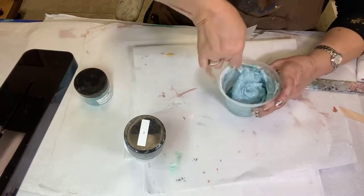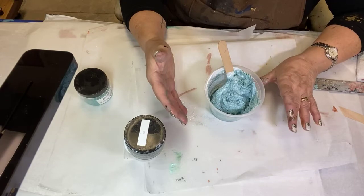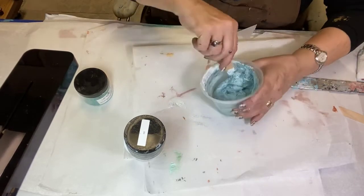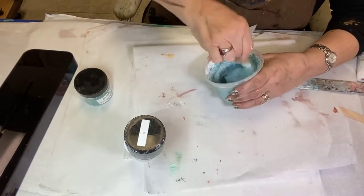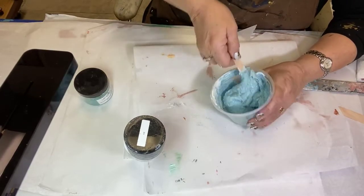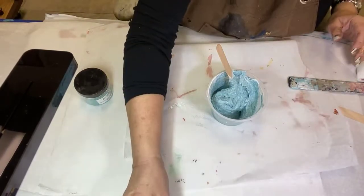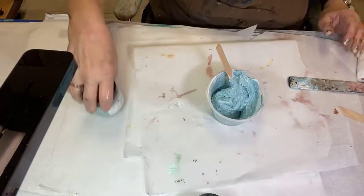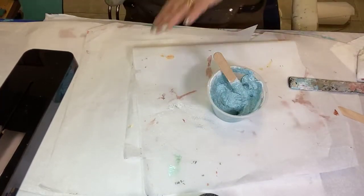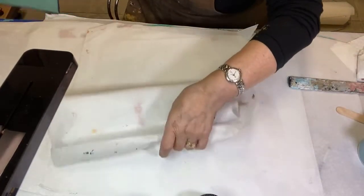Now understand, adding this much stuff, it's a little like adding flour. The glitter and the glass beads don't dissolve in here, but you add volume because you're putting more stuff in here, and the more dry product you mix in here, the less wet this becomes because it's coating all of those dry products to suspend it, which is perfect for what I want. Okay, so I've got my mixture. And when this dries, it will dry completely clear, and all you'll see is the glass beads and the glitter.